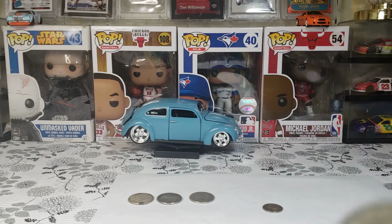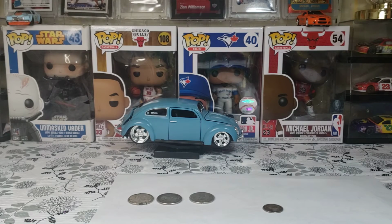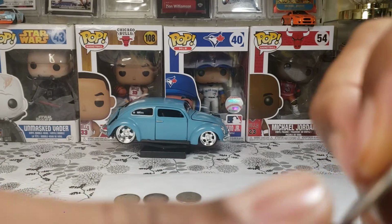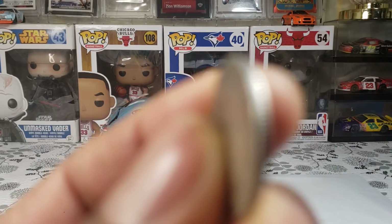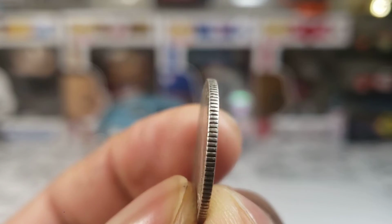So the composition of this one is alloy 80% silver and 20% copper as well. So there's no more silver in this coin. And weight is 5.83 gram, diameter 23.62 millimeter. Engraver observe Sir E.B. MacKinnel reverse. So edges, it said reeded. So that's what they call reeded edge.